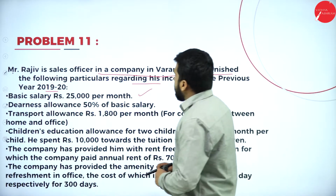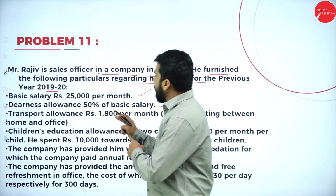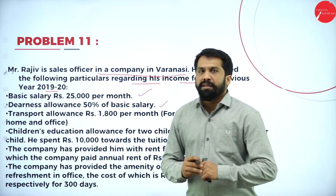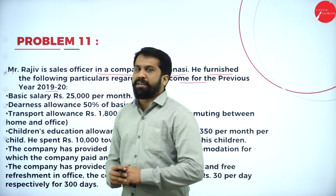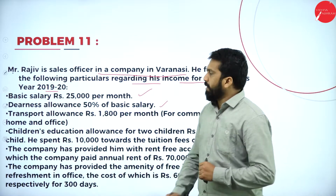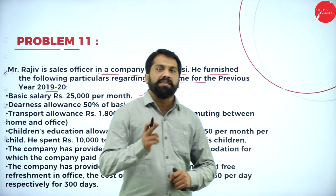Then, DA allowance 50% of your basic salary. Whatever basic salary you have, like if it is 25,000 per month, 50% calculated, it will be around 12,500 per month. Normally DA they will give with adjustment. Here DA itself they have given with adjustment. If you are doing HRA calculation, rent free accommodation calculation, everywhere you should consider DA. Why? Because DA is calculated on salary. DA is a part of your salary.